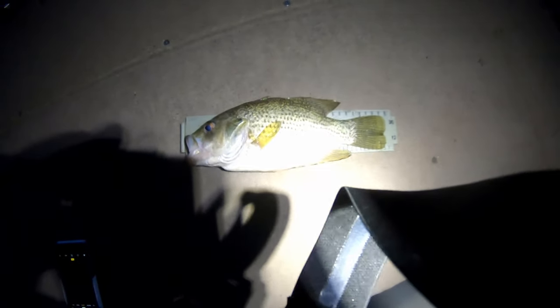All right, we're on the board. I know rock bass are pretty lame, but that is an almost 12 inch rock bass. So that is a Michigan Angler award right there. So got the picture of that. We will go ahead and send that in and get our little patch.